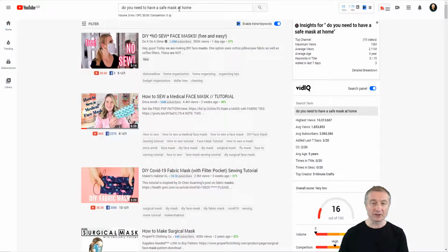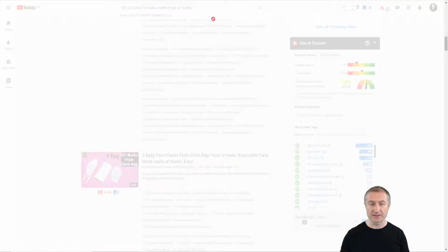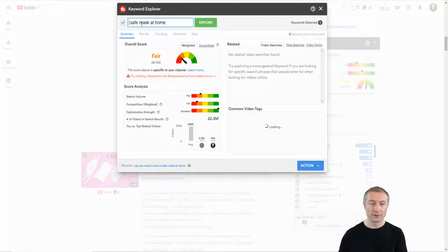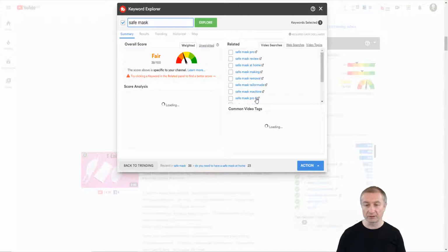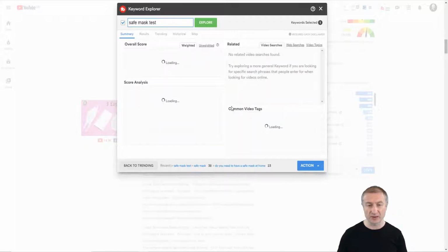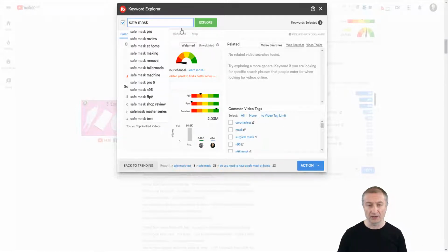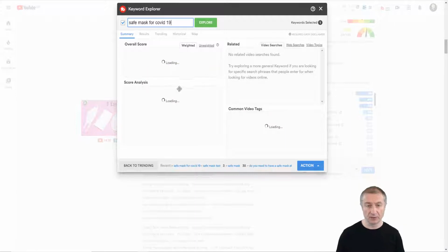They are pretty similar, okay? So if I go back here again and have a look at the safe mask, for example, let's see. There you go. You could see earlier that we had other alternatives. Even if they are more competitive, it is definitely a great way to take advantage of it, okay? So you can play with a safe mask test, for example. I don't know, this was a bad idea, but I think you get the point here. Safe mask for COVID-19, for example. I'm not sure.